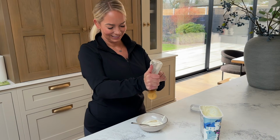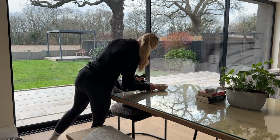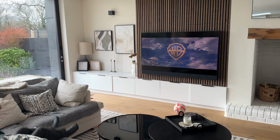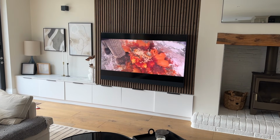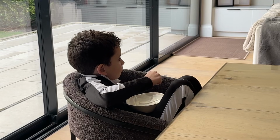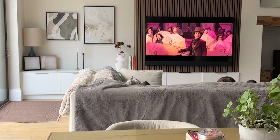And as soon as the kids get in from school, I pretty much just let them chill out. They're normally exhausted. They've had a busy day, so I don't want to straight away start on homework or anything too difficult. I think they need to just chill out for half an hour. So at this time, it is about 3:45. They're watching the Willy Wonka film on our TV.